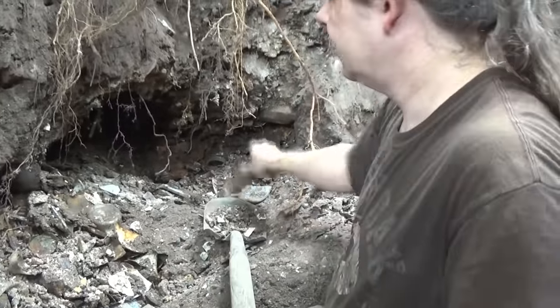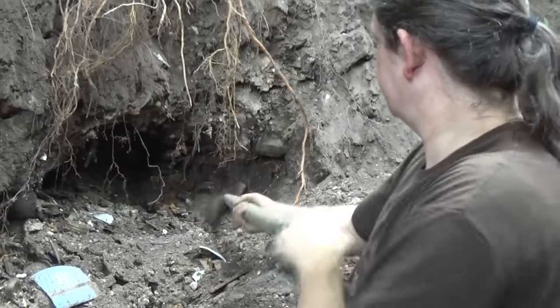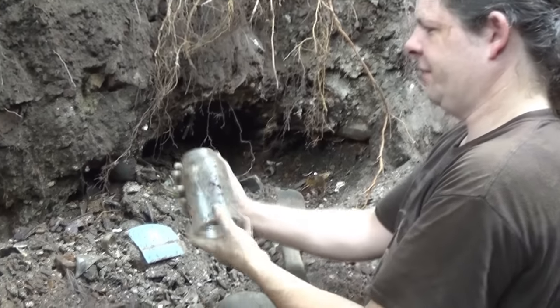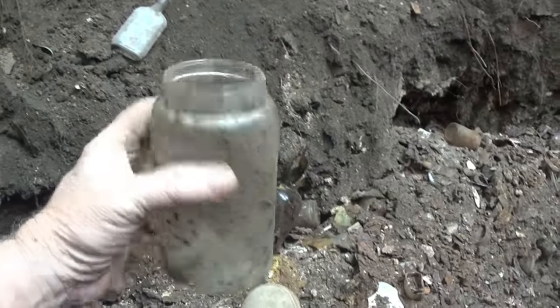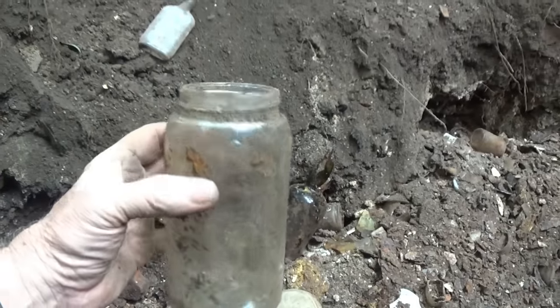Oh yeah, it's an olive bottle. Come on. Oh, it's clear. Oh, nothing. It's one of them that should have been a dray or something. Oh, yeah. Look at that. Nice old jar. Oh, it'll turn amethyst. But yeah, wish it had been a dray.